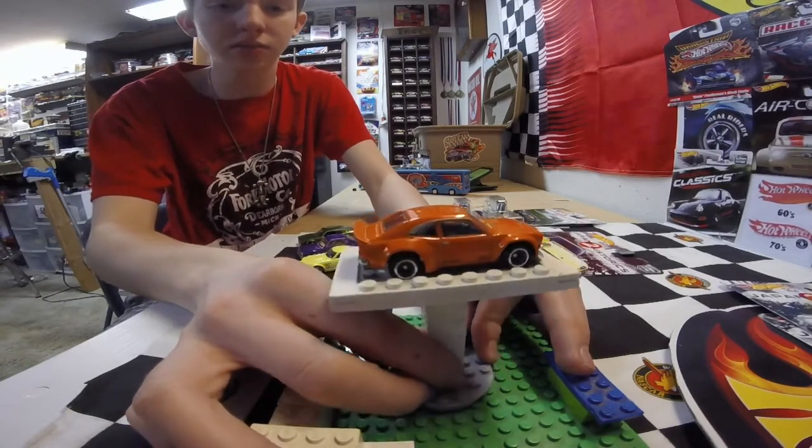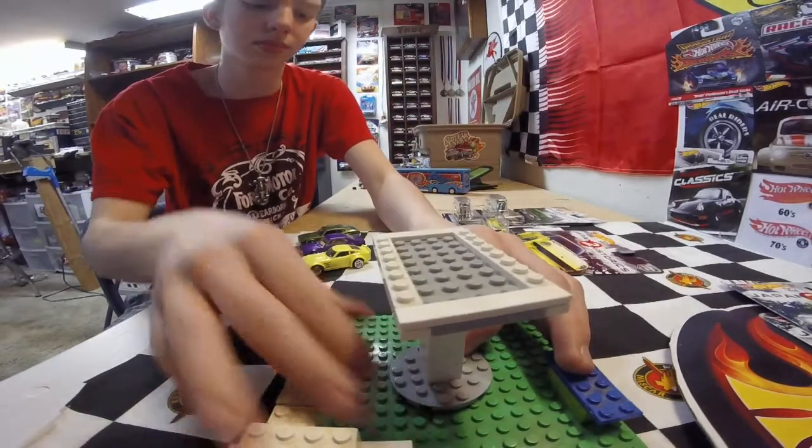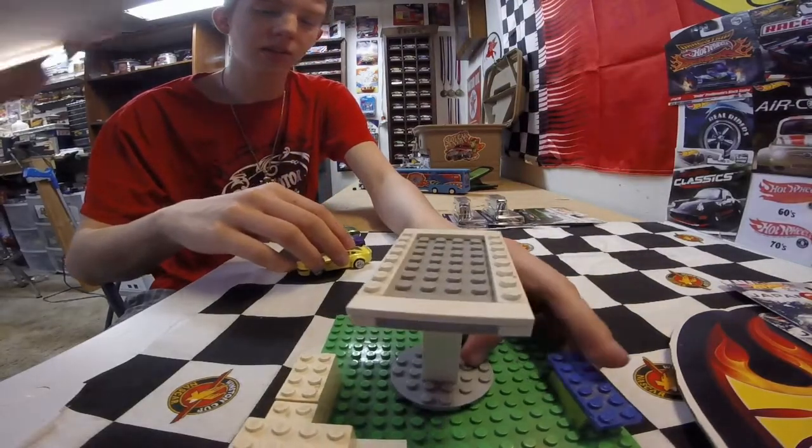Very nice looking car. Very clean car. What's number 3? Oh, number 3 is the Fairlady Z.